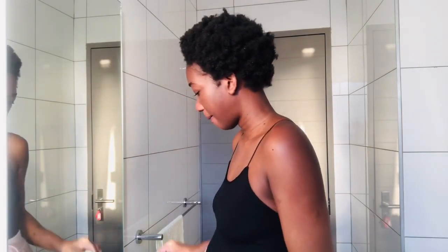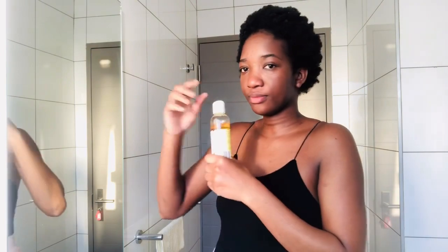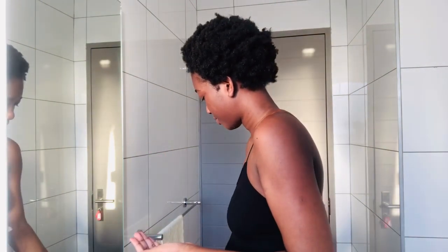After using toner on my face, I use Poshia M tissue oil, and guys, trust me, it leaves your skin hydrated. Like, I mean hydrated. It leaves the skin with glow and hydrated, trust me.